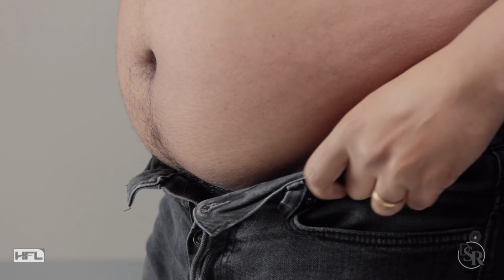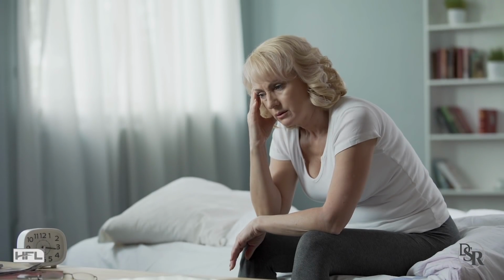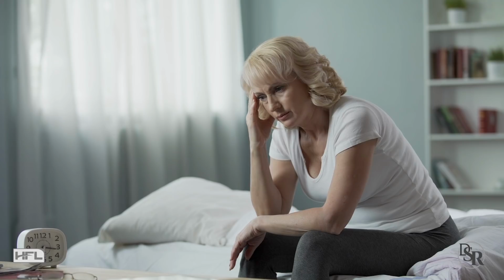On a side note, genetics aside, hormones play a major role in fat distribution, especially the stomach. Hence why men typically have more belly fat. And this is also why postmenopausal women all of a sudden start to have more stomach fat as well.